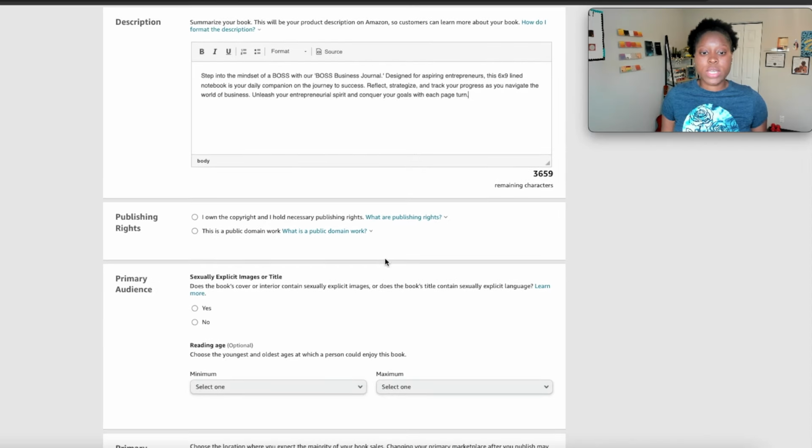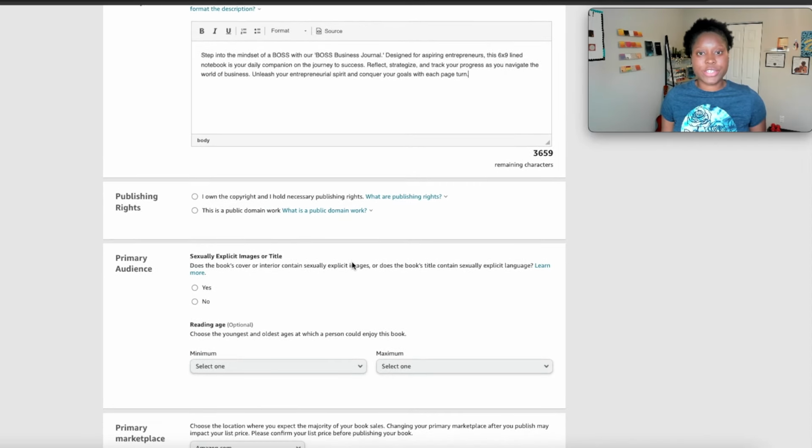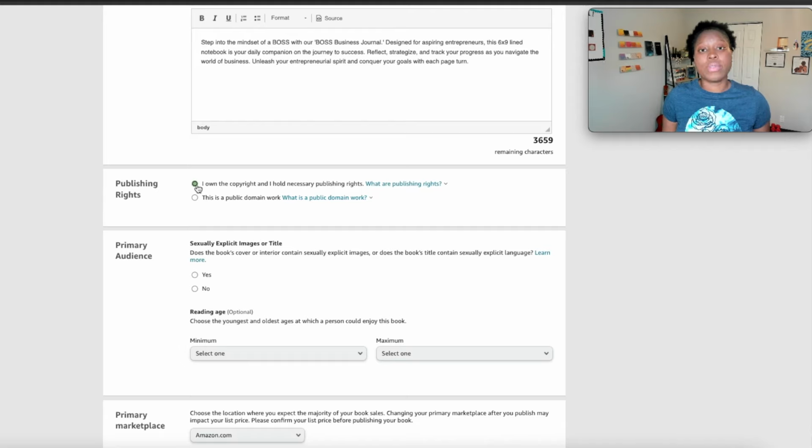All right, so as we go down here, there are a couple of things that you need to check off. I do own the copyright to this book, so make sure that you're selecting that, unless you don't own the copyright, and that's another story. But typically, if you're creating your book, it's an original design. If you used something like Creative Fabrica, they do have licensing, so make sure to go ahead and read those terms and conditions. If you use Canva to create your book, again, make sure you're reading terms and conditions to make sure that you're doing everything correctly. For purposes of this video, I do own the copyright, so I'm going to go ahead and select that.